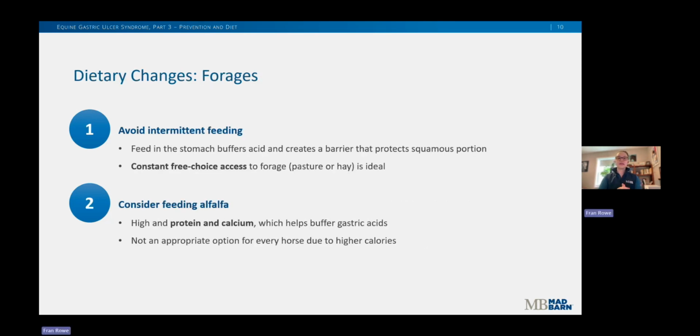All right, so now let's switch gears and talk about the second category in our prevention strategy, which is diet. We have several different dietary changes that really target those risk factors we talked about to promote good gut health and reduce that risk of ulceration.